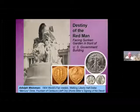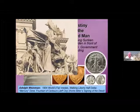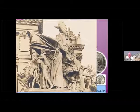Here's a slightly different view of it. And then here's another view of the backside with a woman and a child marching next to the buffalo, maybe being sent off to the reservation.